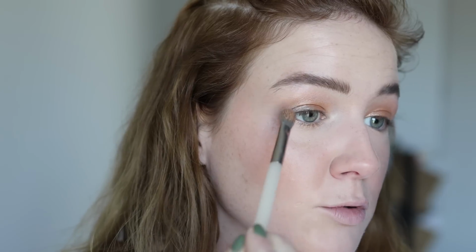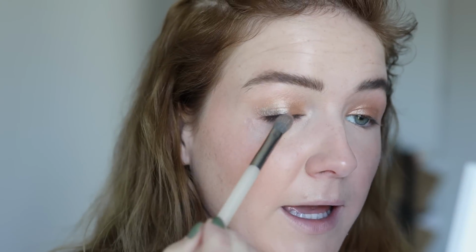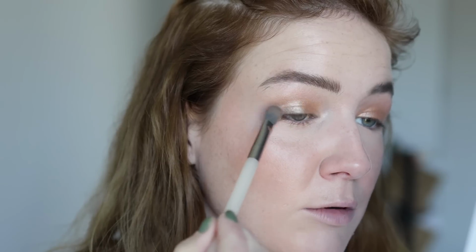That's like a ride or die for me. I always link my favorite Laura Mercier caviar sticks video anytime there's a sale. So I'll link that down below, but can't confirm yet. I mean, it would be silly if they didn't.